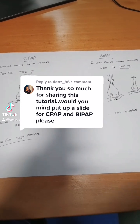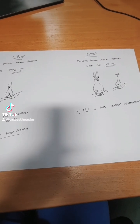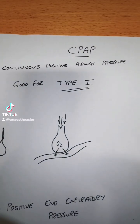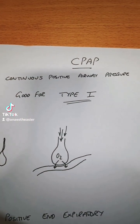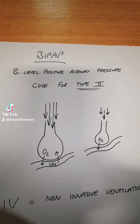Absolutely. So CPAP and BiPAP are commonly confused. They both look very similar. It's a patient wearing a tight-fitting mask connected to a box that's doing something involving pressure. So the difference between them is CPAP is continuous positive airway pressure, and it is generally good for type 1 respiratory failure. I'll explain why. And BiPAP is bi-level positive airway pressure, and it's generally good for type 2.